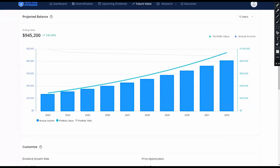All right, so at this point in time, in 2023, it'd realistically be no change, fairly close to what it was before. But let's fast forward to 2027. I'd be earning $22,000 every single year, and the portfolio value would be just over 500 grand. All right, let's fast forward to 10 years later. Okay, the ending portfolio value would be $945,000, so just under $1 million. Right, and the annual income would be 40 grand, which is absolutely huge.